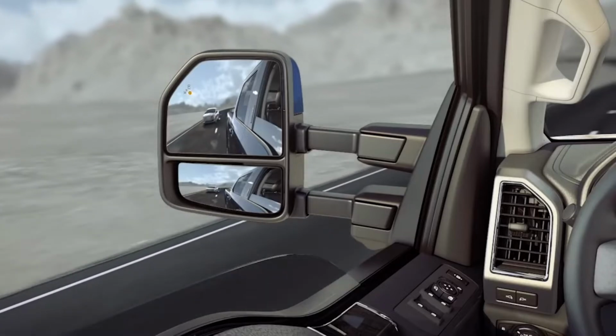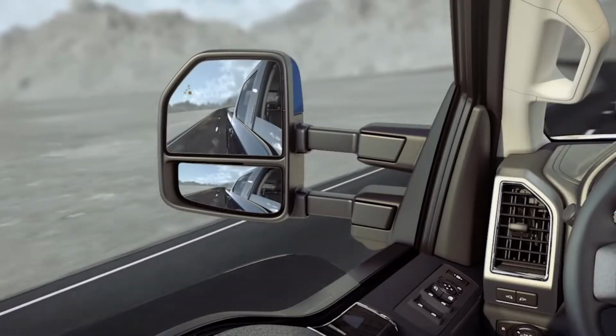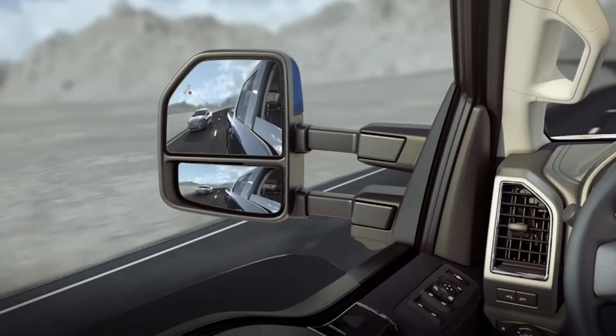And the way that works is, if there's someone in your blind spot over there and you don't see them, and you go to look in your mirror or side mirror, you may not be able to, because they're in your blind spot, you won't be able to see them. But it puts a little light in the corner of your mirror and lets you know that it's not safe to go in that lane at that time.